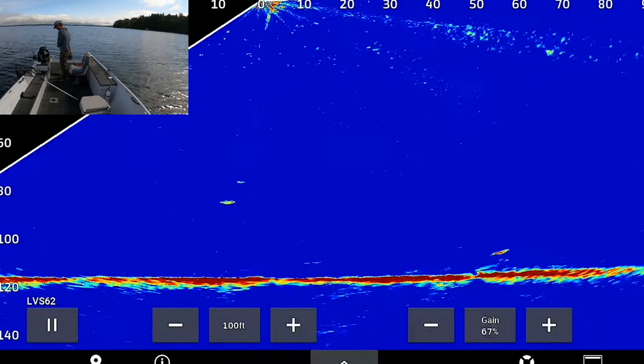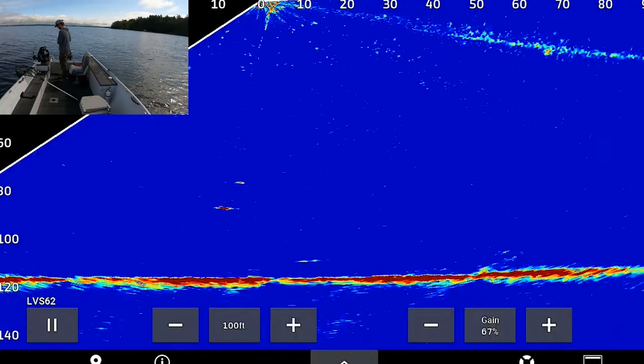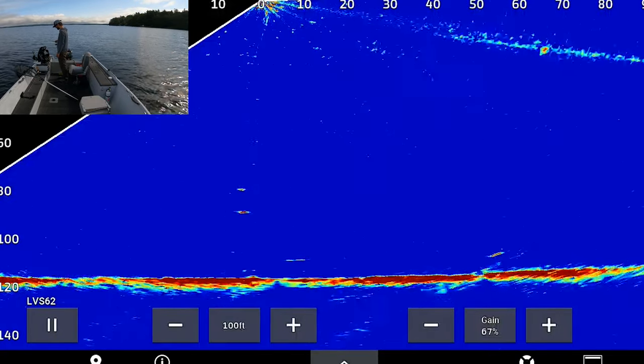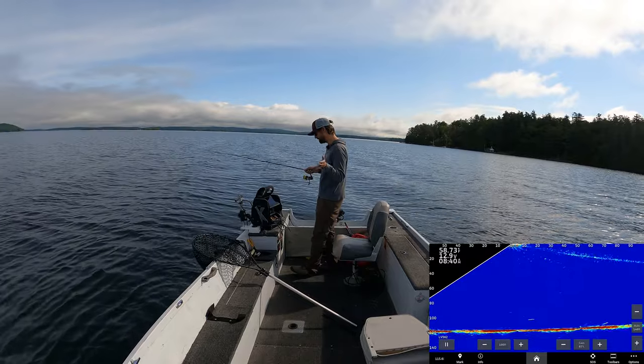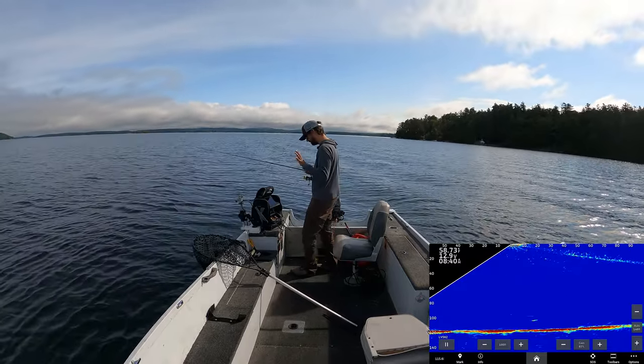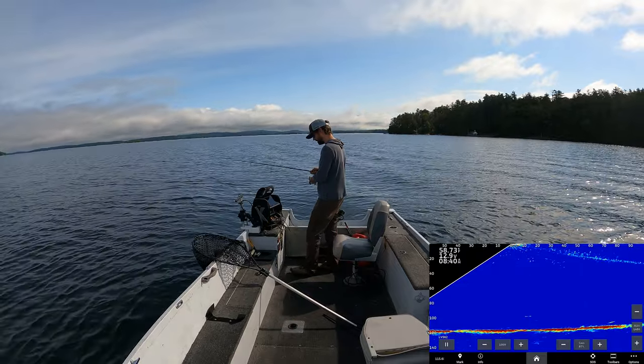Ooh. He wanted it and then changed his mind the last second. And I'm running similar settings to the LVS 34, so I really haven't tweaked with it yet.